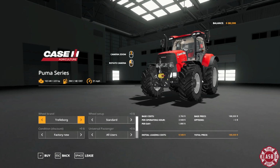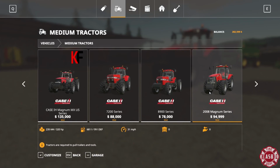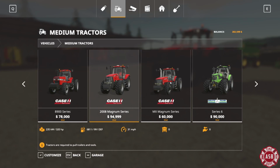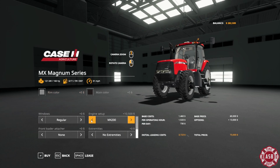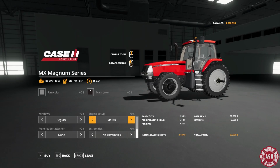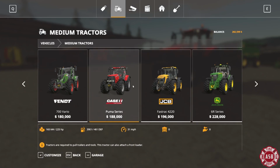And just because we get more horsepower out of it, I started looking at these more in depth, and as soon as you change any kind of configuration on it, I think it was when I started messing with the engine, for the base price, you actually only get 145 horsepower. And I was like, that's not enough. So we're going to go with the Puma.